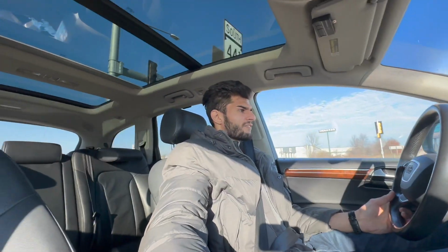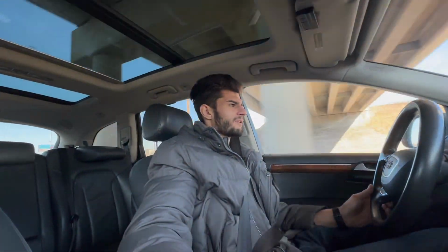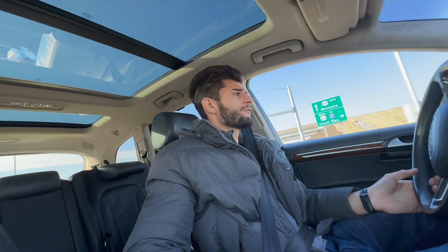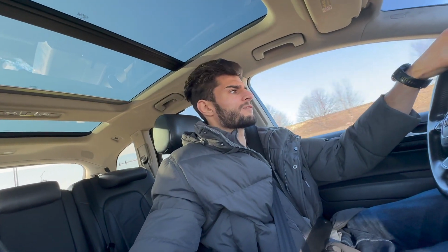Today we're in this Q7 that I recently rebuilt. It's currently for sale, so if anybody's interested, reach out. Today I'm getting inspected.